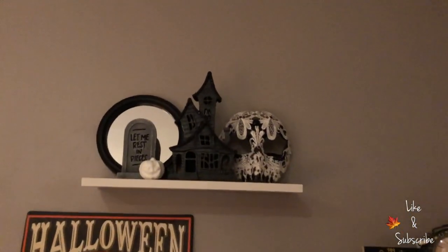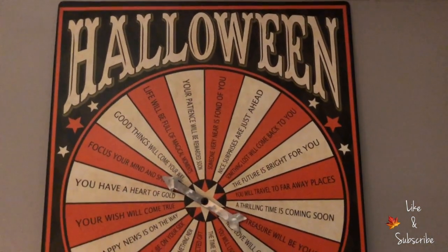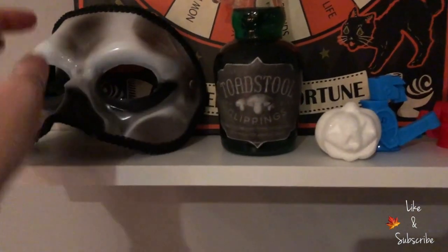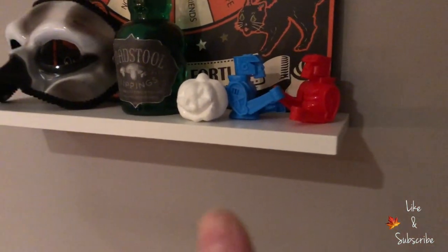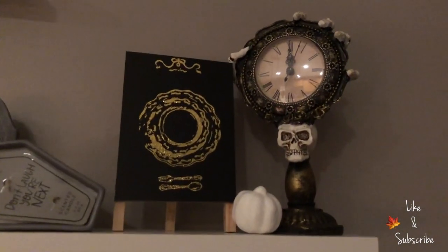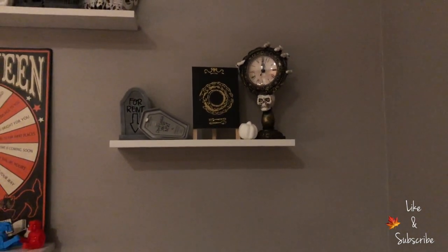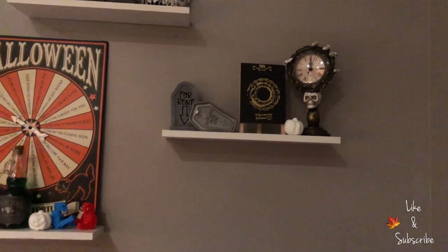So up here on the shelf, this is just some of the stuff that I had from last year that I added. I did just get this sign from Michaels. It spins. It says Halloween Wheel of Fortune. I thought it was cute. I made this little toadstool container last year. And then I just got a few carnival games from the Dollar Tree that I thought would be cute to add to this. And then on this other shelf, again, it was just a couple things that I had. I did get this clock from Michaels this year because I also wanted to incorporate a little bit of Something Wicked This Way Comes in the house, with the clock on the wall, on the house with the clock on the walls. I never can get that right.